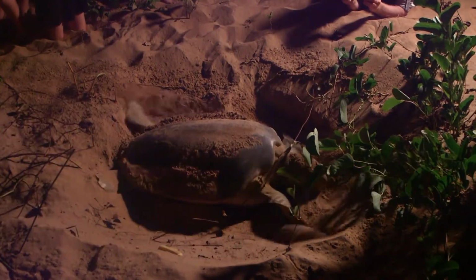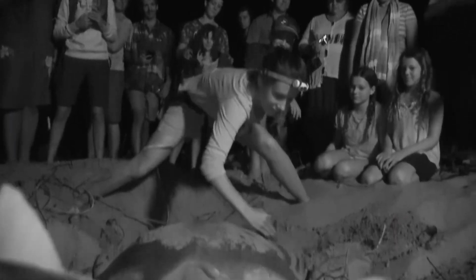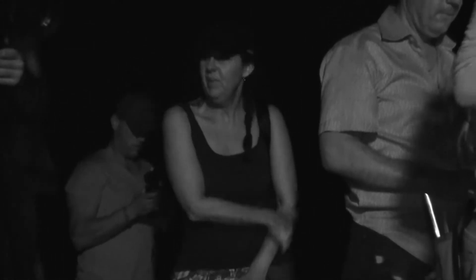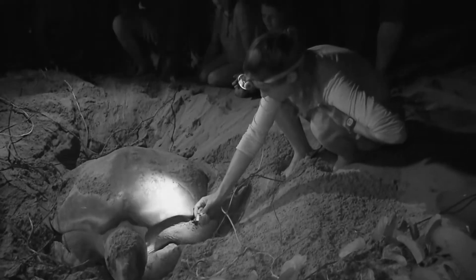Whilst the turtles went to the task of digging their nests, the Turtle Tracks team gathered their data. So I'm just going to have a look if she's been tagged yet. Starting with the left, she's got one there, and that's K46061.